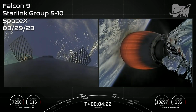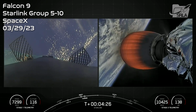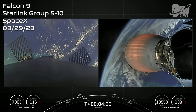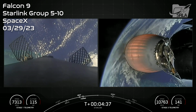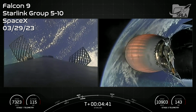When we are above the atmosphere, there's nothing to react against, so we must use high-pressured gas to reorient the vehicle. Currently, we are slowly flipping the stage to point those M1D engines in the direction we are traveling. And this is so that when we relight the engines ahead of entry burn, we will slow the vehicle down.